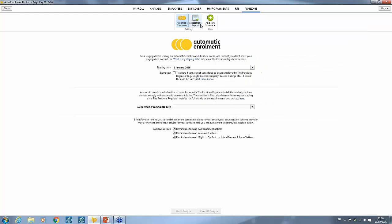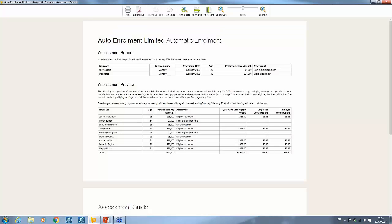A useful feature, especially for payroll bureaus, is the assessment report, which you'll also find at the top of the pensions utility here. This can provide you with a pre-assessment of your employee. Basically, it can give you a snapshot of what is likely to happen when you reach your staging date. For example, it's going to give you an idea of each employee's worker category, what their qualifying earnings will be, and the employee and employer contributions there.